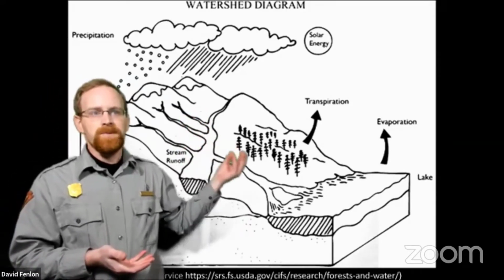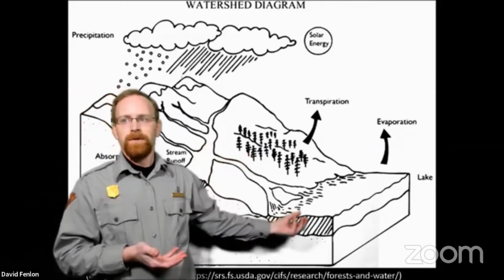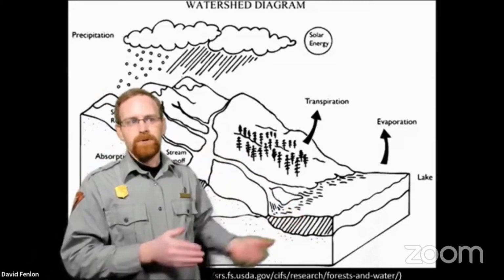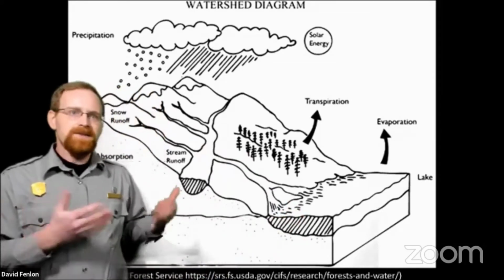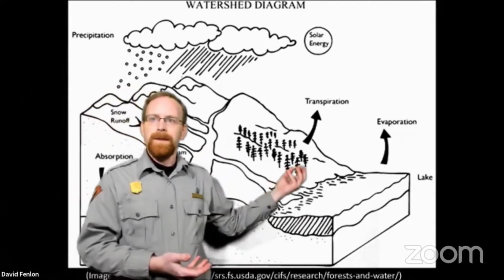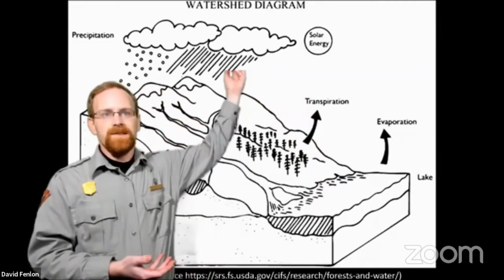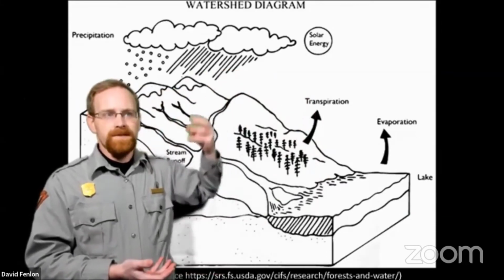The streams become rivers and bigger tributaries, but eventually all those rivers will make their way to either a lake or an ocean at the end. And that's basically the extent of a watershed. Some of it is evaporated out from the sun's rays, makes its way back up and condenses as clouds, and then the cycle repeats itself.